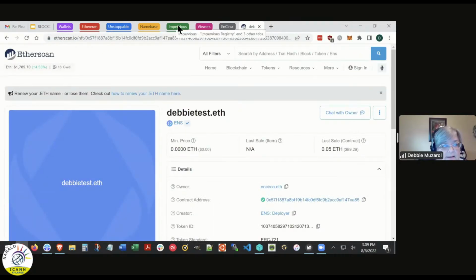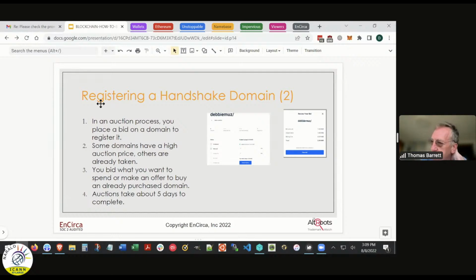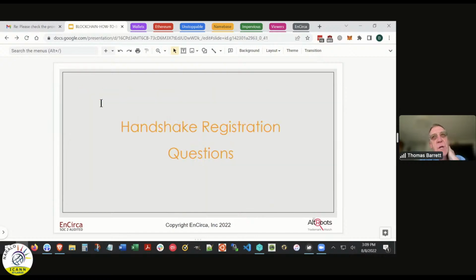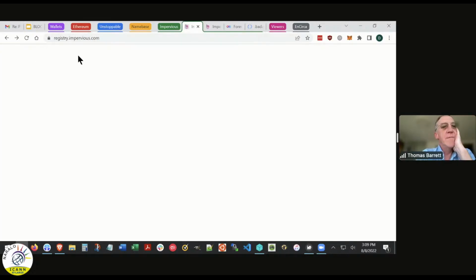Okay, so the last, go ahead. It should be noted that not all of them are going to stay in this kind of hybrid state where the top levels are on the blockchain and the second levels on regular DNS. What we're going to show you next is a hybrid solution that uses two different blockchains: Handshake for the top level, and then I believe it's Ethereum for the second level. Any other Handshake questions? Just keep moving, Debbie.